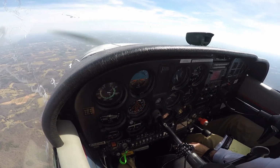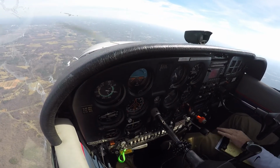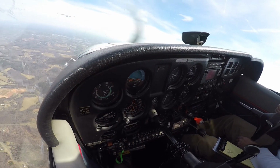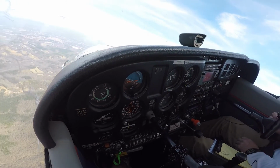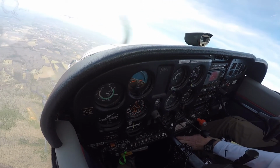B, best place to land. Back there on Cowboy Field, I'll bet. So turn toward it. We'll get turned toward it. There it is, off our left shoulder. So that's A, airspeed, B, best place to land.